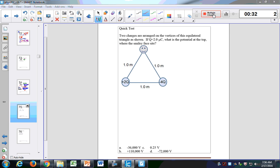Think about some ways that you can make it a little simpler. There are some ways to make it simpler. Think too about how you can rule out answers.